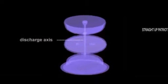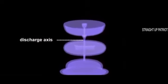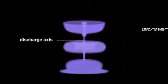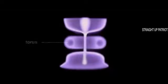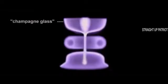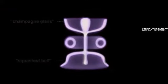The central column you see in this stylized representation is the axis of the discharge. Wrapped around the axis is a torus or donut-like tubular sheet of charged particles. The observer sees through the transparent formation, champagne glass above, squashed bell shape below, so the plasma density is greatest at the limbs.